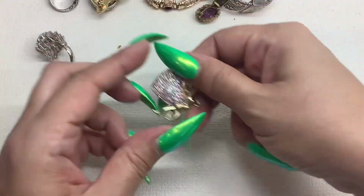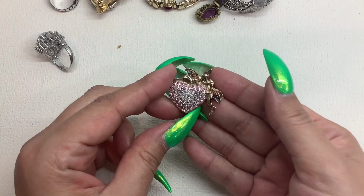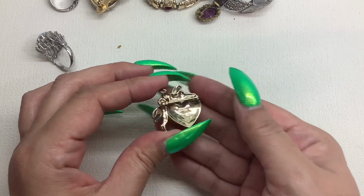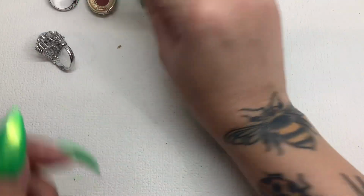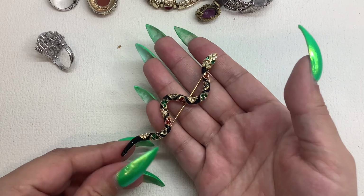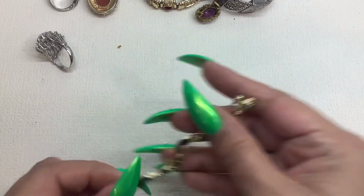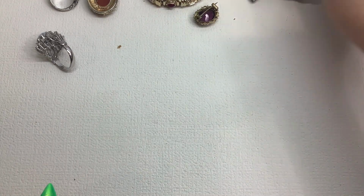We got this little lady. Oh, this little couple with the rhinestone heart. This is Monet. Super cute. We got the little snaky, should say big snake, with the different color rhinestones. No marking, but really nice condition. I think that's it for the critters.